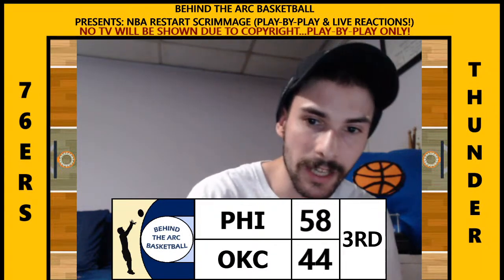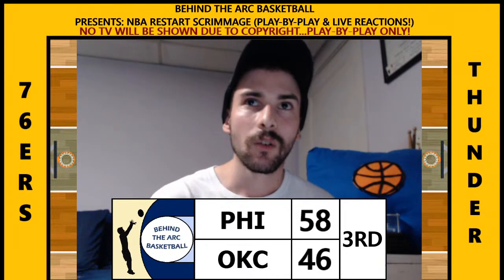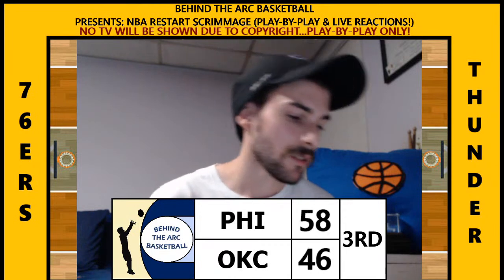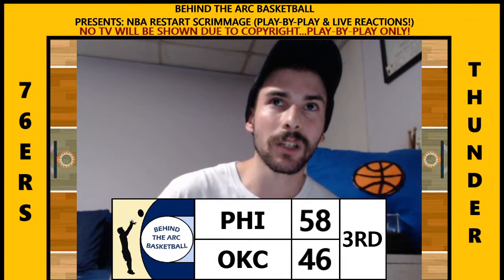Gallinari into the key. Turnaround. He's got it. That's a big bucket right there. That's a tough shot off the turnaround, inside the key by Gallinari. 12-point game, 10:40 left to go in the third. Simmons with a jam right there, off the top of the key is the assist. That was a beautiful looking pass straight from the top by Melton over to Simmons off the cut to the basket, who slammed it down.